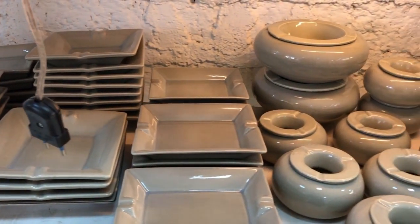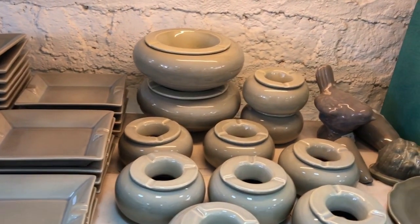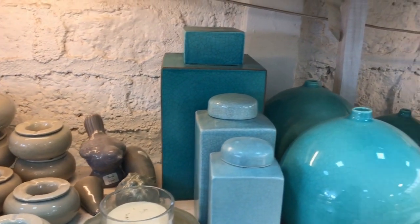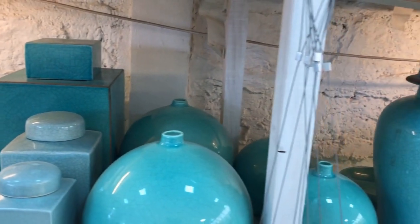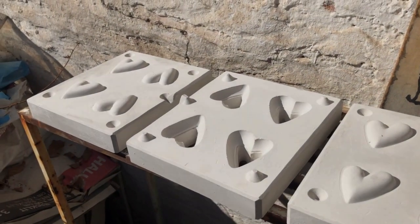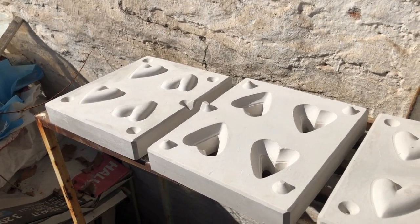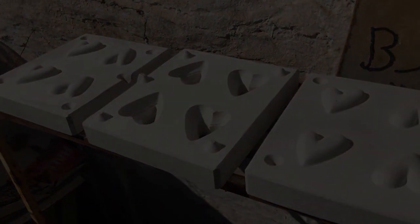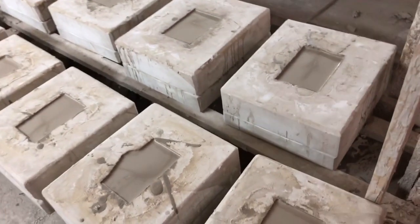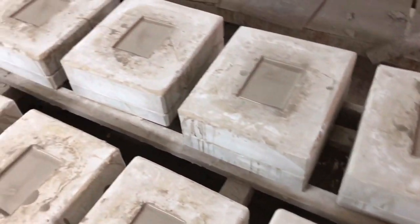So, how to create and reproduce all these objects? It all begins with the first one, the original, which is sculpted and polished by hand with clay. And once it is ready, its shape, its print, is taken in plaster. A matrix made with plaster. It is like a negative version of the item. This matrix serves as the model for molds, casts, that will be used to make many more.